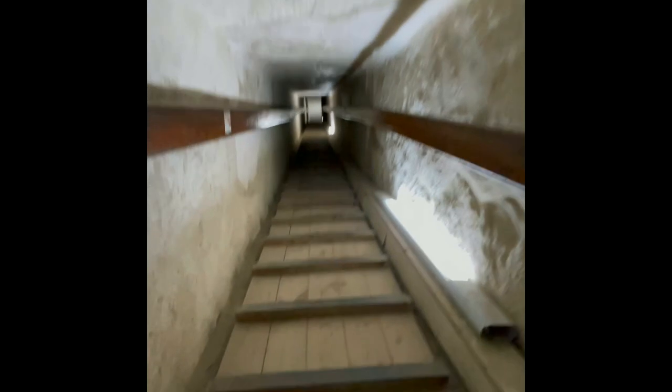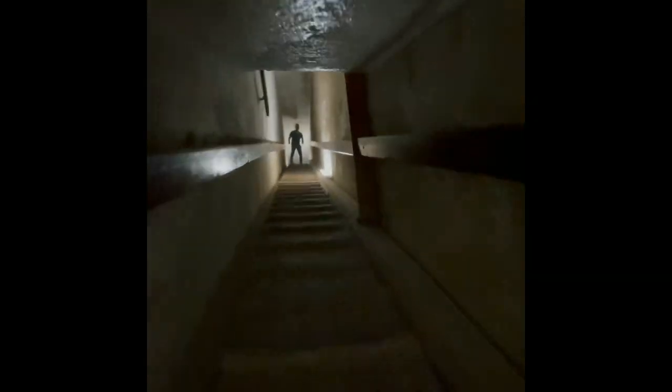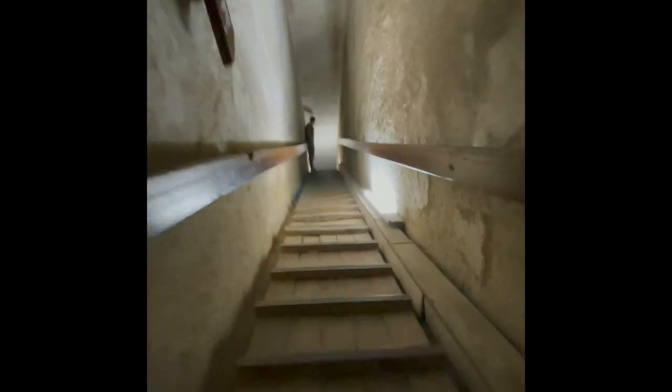This is the so-called Queen's Chamber. All bedrock subterranean. And I'm under the impression that the walls are approximately 30 feet or so high. Again, all in bedrock. Down, now back up. More leg day.